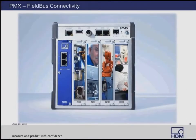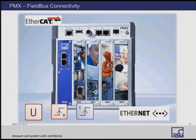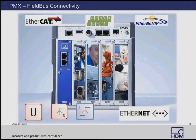Fieldbus connectivity is very important if you are trying to bring PMX into an existing operation that may already have some type of PLC-type buses available. So in addition to doing analog output, digital input and digital output, there's, as I said in the beginning, the Ethernet bus, but now we also offer EtherCAT, Profinet, and the newly to be released EtherNet/IP bus. These are directed straight towards interacting with an external PLC system.